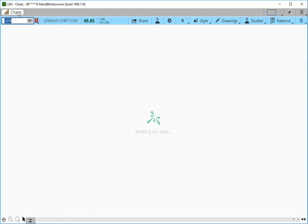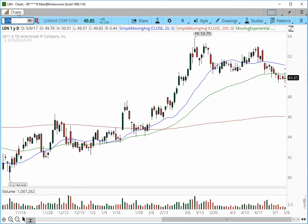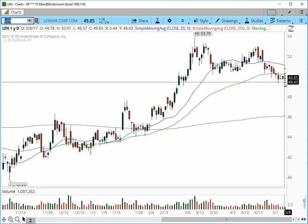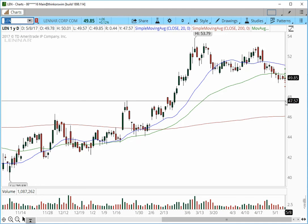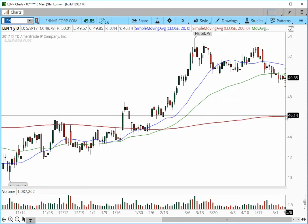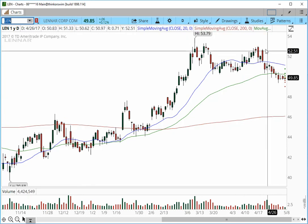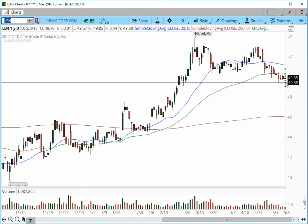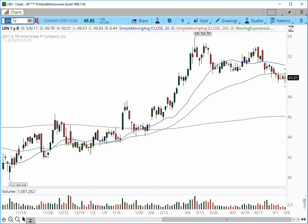Lennar is not looking very strong, and it's consolidating below the 50-period moving average. $50.20 is the ceiling resistance for this stock. A possible breakdown below $49.50 can bring the price lower into the $48, $47.50, and back into the $46 area. The fact that it is really weak, with descending tops and a descending bottom formation, can trigger the price lower.